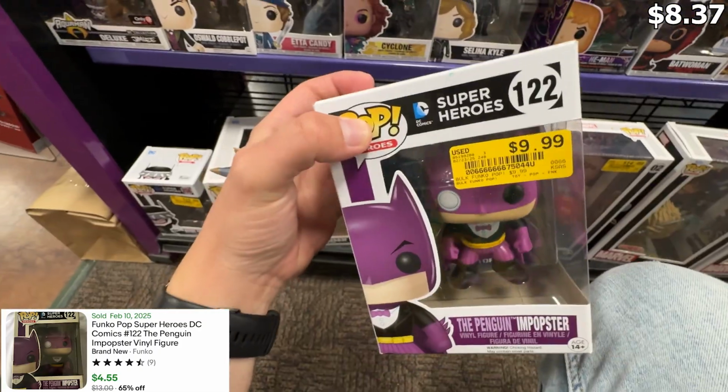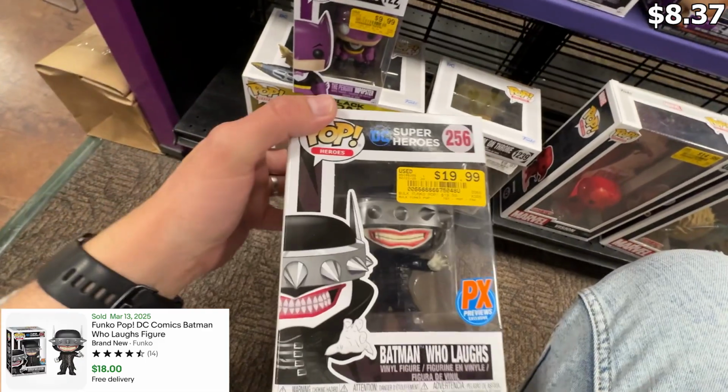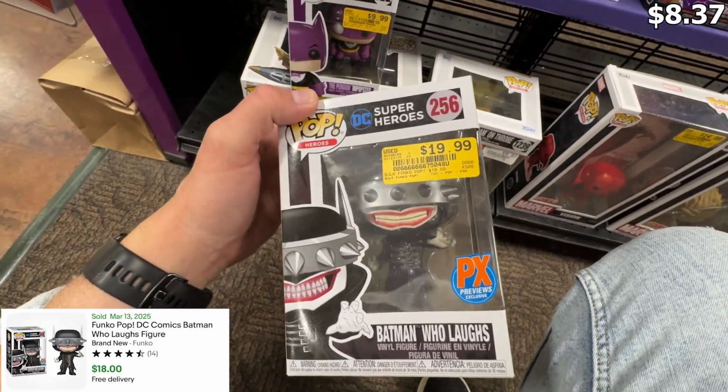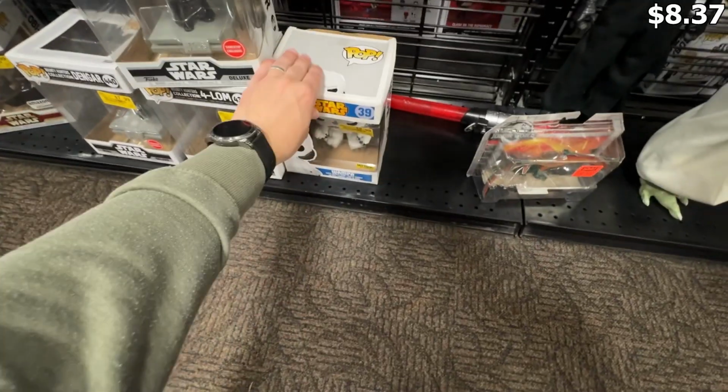I know that there's one that actually does have some value. I can't remember which one it is, but then they also had the Batman Who Laughs right here, which goes for around 20, and that's what they're asking for. But a pretty fun, unique pop that you don't see every day.